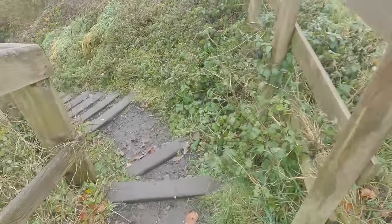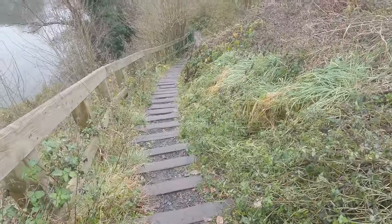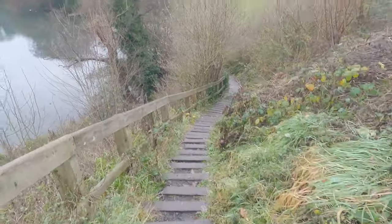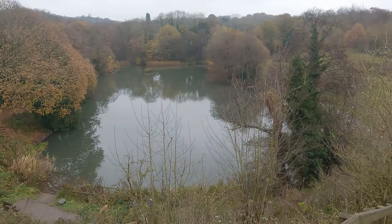All right, let's get down to the bottom of these stairs. Oh, this one thing that I hate is long stairs, which are like this going all the way to the bottom. Again, just coming down the stairs, you can just see the views down here, look.